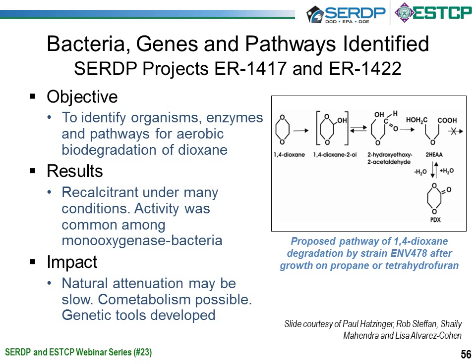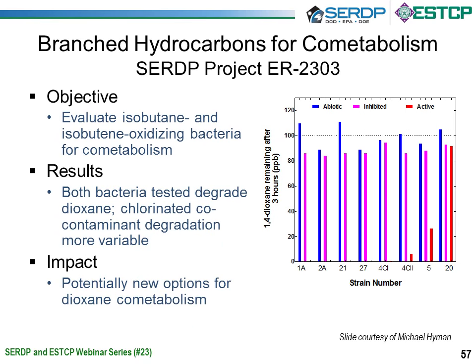And then in addition to that, they also looked at the pathways and determined what those pathways for the degradation of dioxane were, and there were several. And they identified the genes associated with the pathways, and they developed some different genetic tools that were capable of being used to identify whether those bacteria are present in the groundwater or the soil.